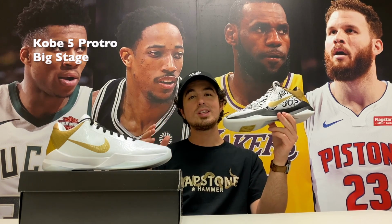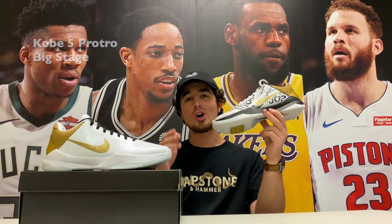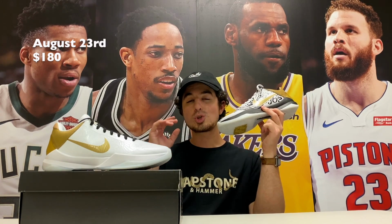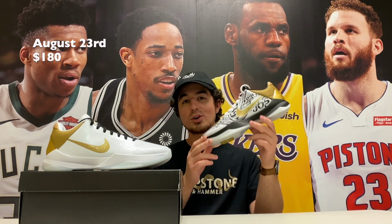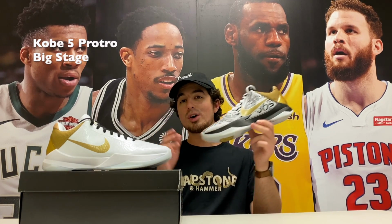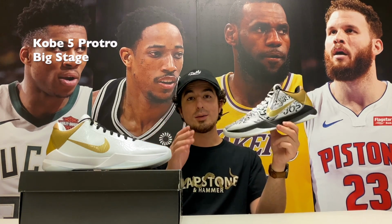This sneaker just released a couple days ago on August 23rd for a retail price of $180, released in extremely limited fashion, and is one of the first Kobes to have released since his passing earlier this year. I really wanted to pick these up. I was thankful enough to be able to grab them.